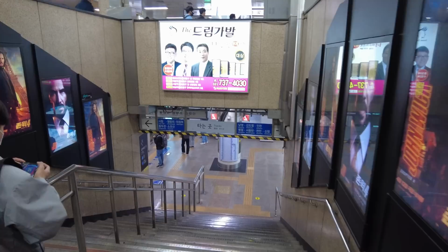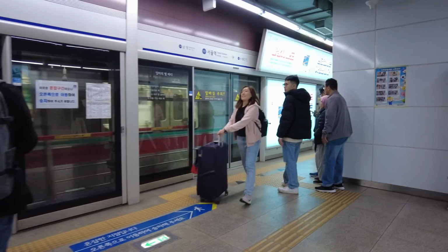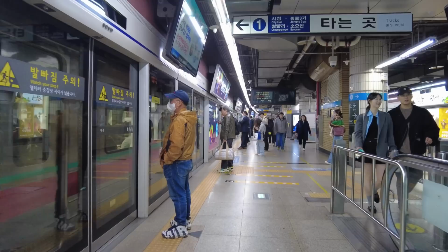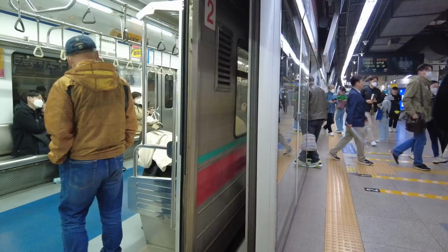I'm gonna go on the left here. And what's really interesting about line one is you'll notice the trains are on the left side. I think this line is a remnant from Japanese imperialism. I'm gonna hop on the train and I'll resume recording once I get two stops away to Jongak.